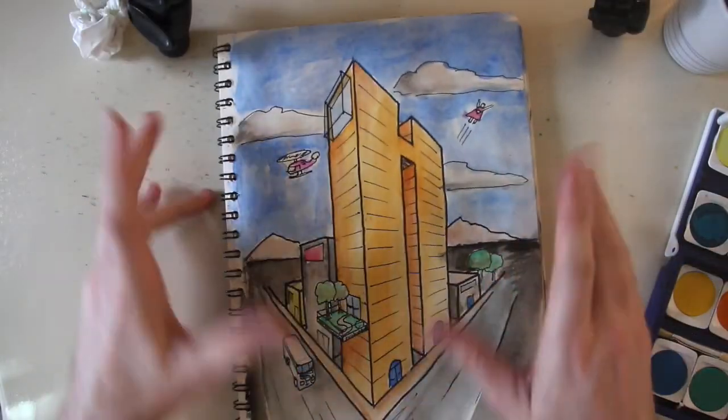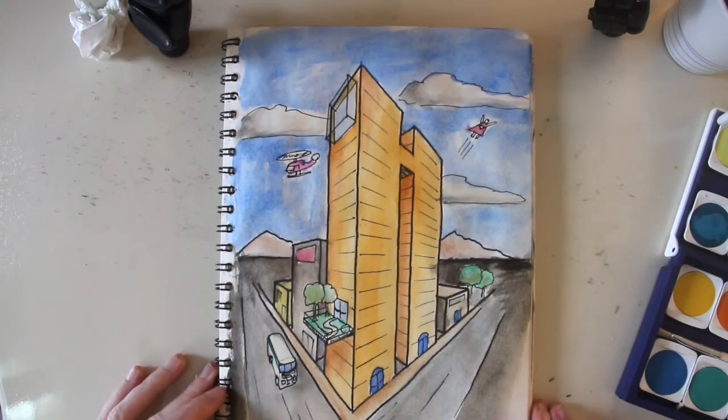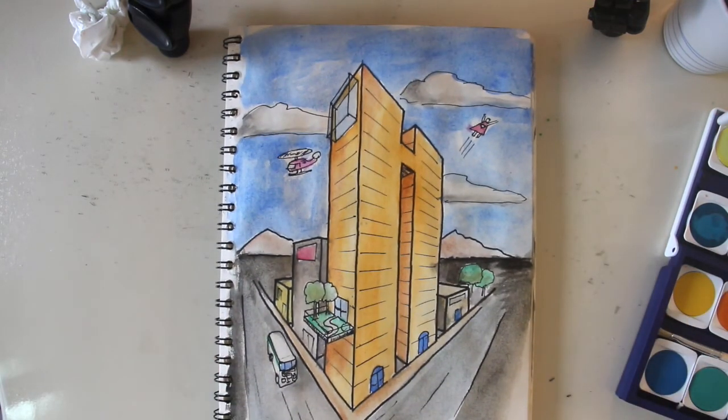All right, I'm feeling pretty good about that. I got some color in there. If you get time, do try and get some color in there. It's good practice.